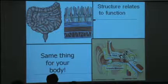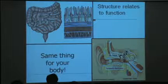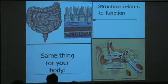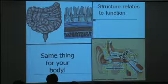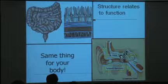And then I love to look at the ear. I don't study the ear, but it's just this amazing architecturally designed organ that can take small vibrations and sound waves, amplify them, and turn them into biochemical signals. So again, the structure relates to the function.